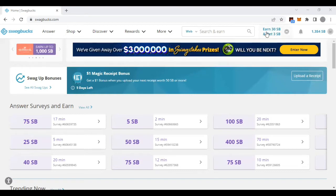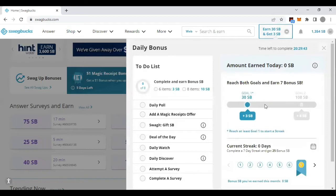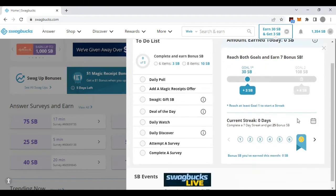You'll see here right next to it, they actually have a bonus. If you earn 30 cents, 30 Swag Bucks, you'll get an extra 3 cents as a bonus. And I think they have another one that you can get. Yeah, right here. So let's say you reach this 30 cents and you get 3 cents. The next one you can get is 108, and they'll give you 4 bonus Swag Bucks for that. And if you can continue to do a streak, complete a 7-day streak and get 25 Swag Bucks, just continue, bonuses on bonuses. And then right here is another little bonus section.